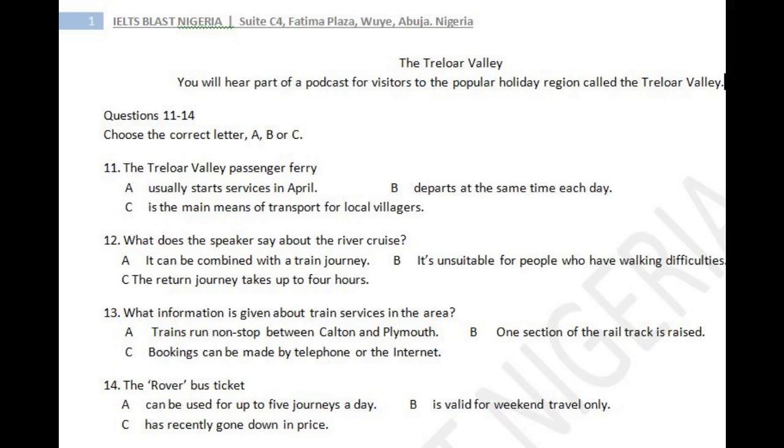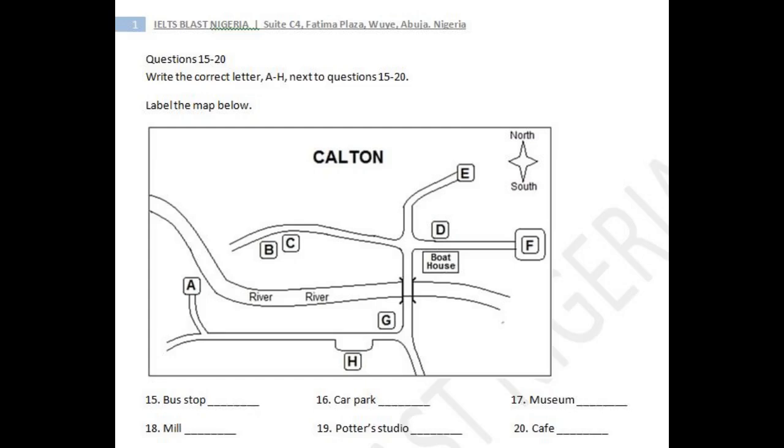The bus service in the Trelor Valley now connects all train stations and villages in the area. Especially for holidaymakers, there's a Rover ticket which can be used at weekends and on national holidays and allows unlimited journeys on those days. The Rover ticket provides great value for money and is now even cheaper than it was last year. An adult ticket costs £5.50 a day. Senior citizens can travel for £4.50, and a family ticket for up to 5 people costs just £12. Tickets can be bought on the bus.